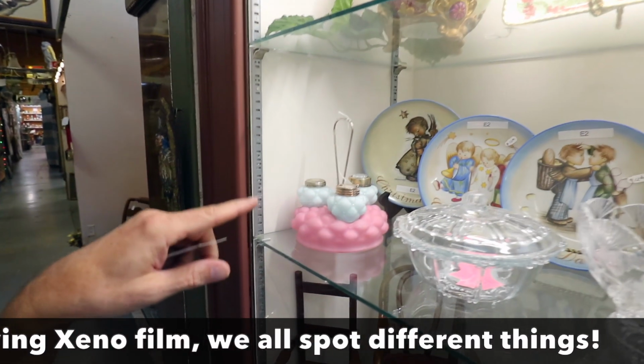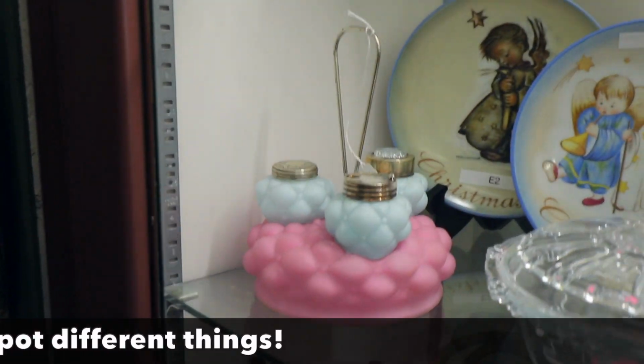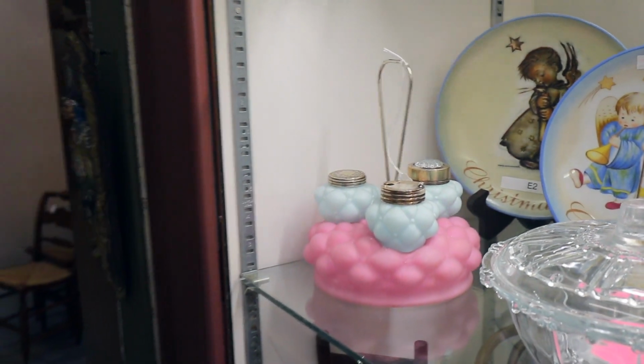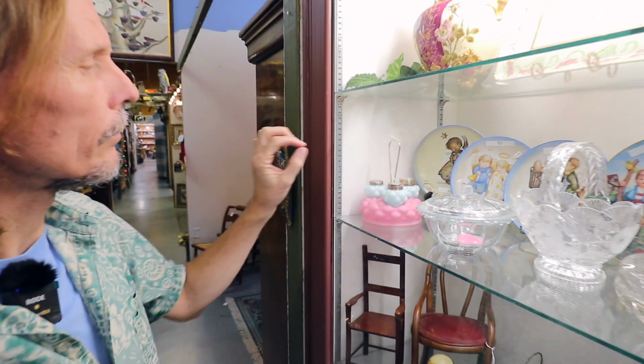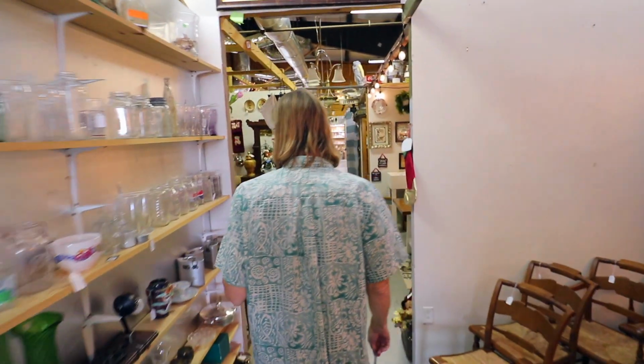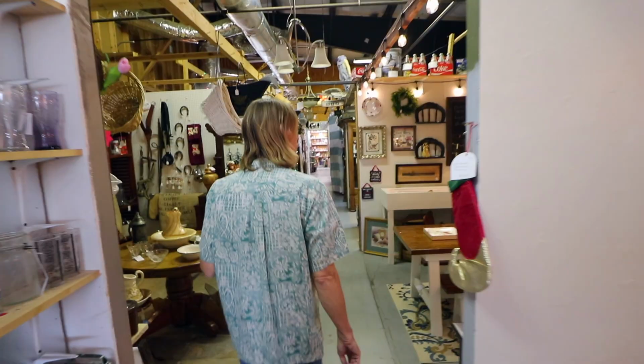Oh, that is cute. Yes, this is a little turn-of-the-century condiment set. So you've got a salt, pepper, and a little sauce jar with a lid that would have had a spoon in it there. Lots of companies made those quilted sets. I think Consolidated did that particular pattern.